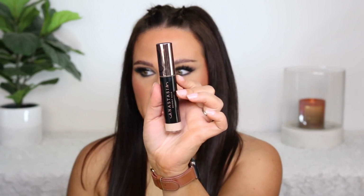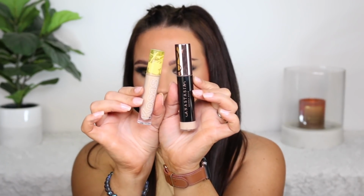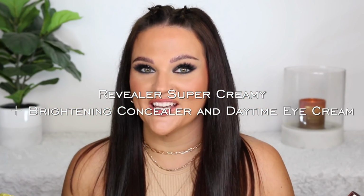I have two concealers that I would recommend to you guys. We have the new one from Anastasia Beverly Hills, which is the Magic Touch Concealer. And then we have the Kosas Concealer, which is the longest name of all time. I'll put it on the screen for you guys. It is extremely long. I can never remember it.